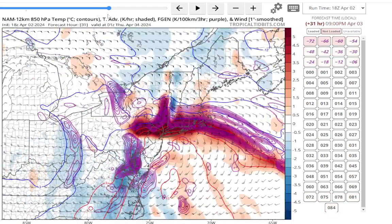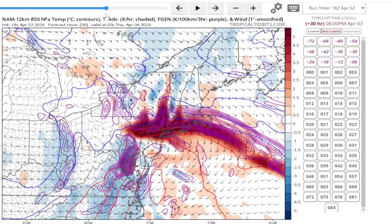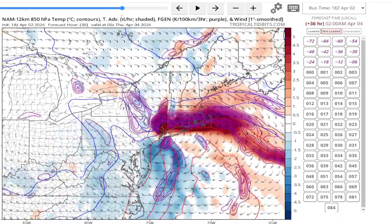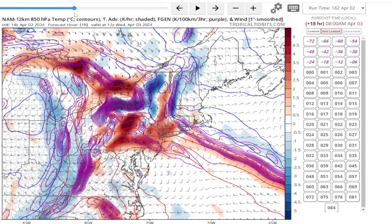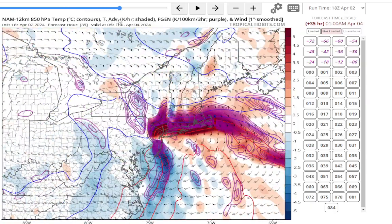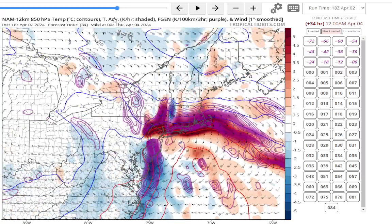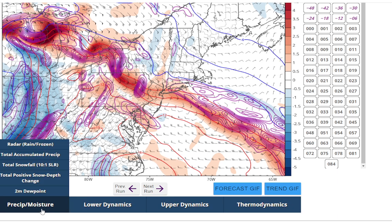So heavier stuff might wind up being to the north or over Long Island versus Jersey with this kind of setup, but that is a tremendous amount of lift in the atmosphere, a tremendous amount of energy that's going to be sitting over us for a while. I would say at least probably a 6 to 8 hour period of this sitting over us, and that's going to bring a lot of heavy rain.